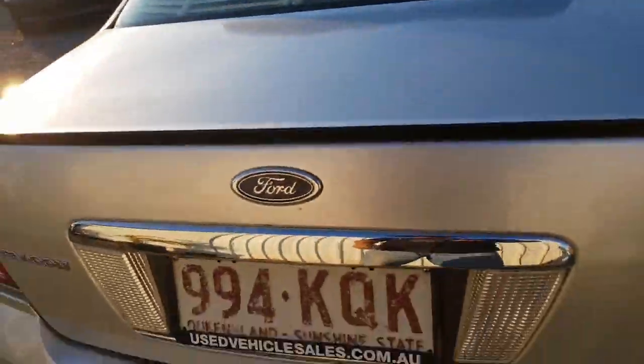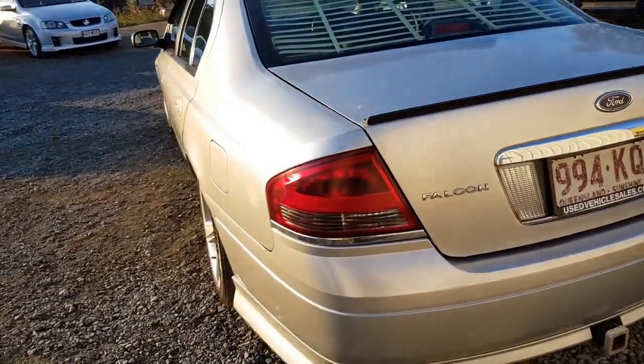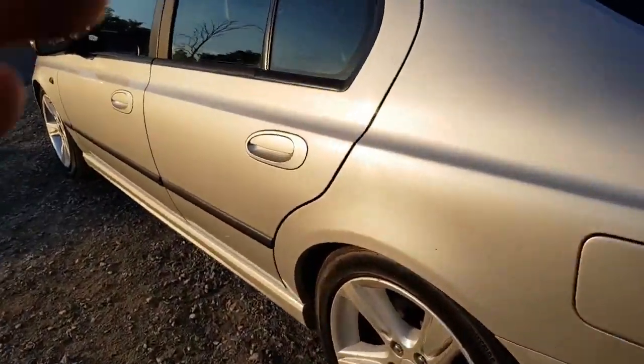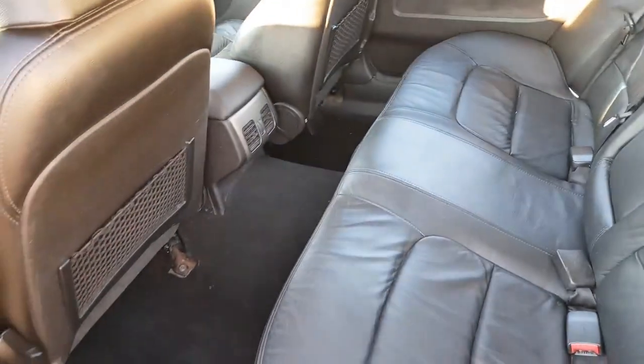It is cheap, it is cheerful, nothing wrong with the car. Just got it really cheap, so I'm just moving it on really cheap. Paint's in good shape. Have a look in the back here. See the condition in there, it's all looking good.